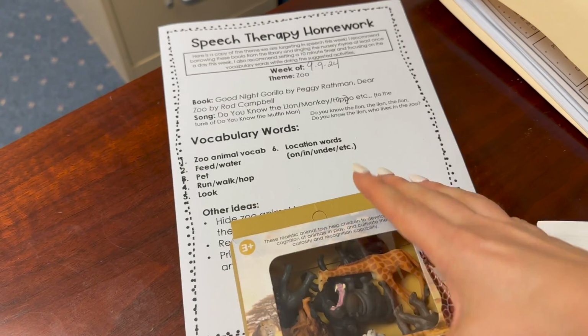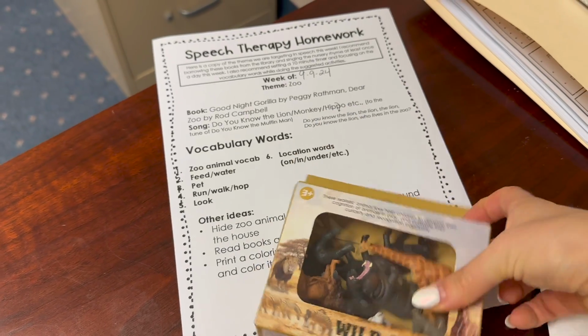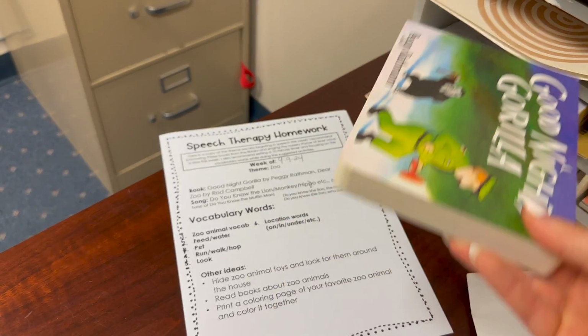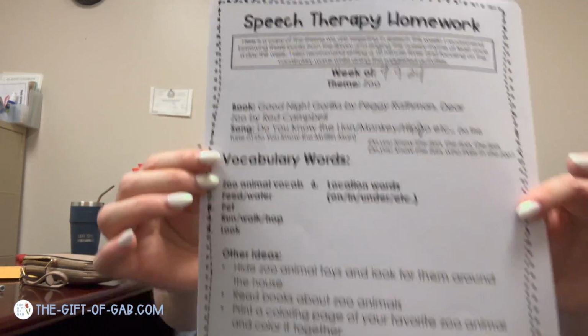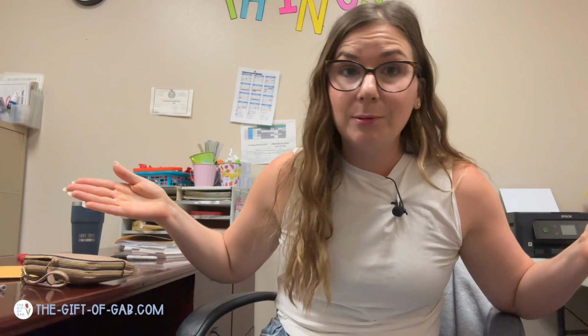Today I wanted to talk with you about our theme of the week. It is zoo animals. If you are new here, we do a weekly theme. These are the themes I do. I have 36 of them, so stick around. I'm going to be doing all 36 this year, one week at a time, and I'm so happy to have you join me. So 36 weeks, the theme is zoo.